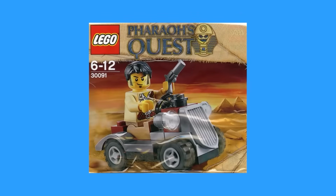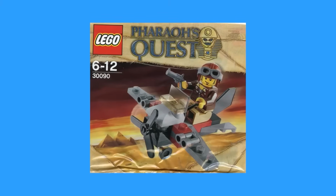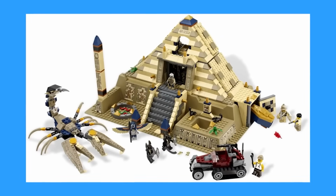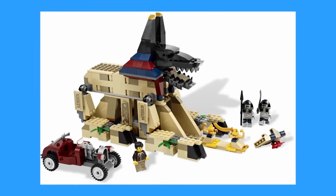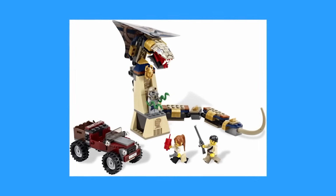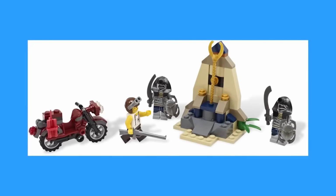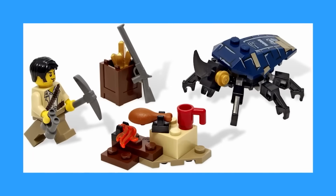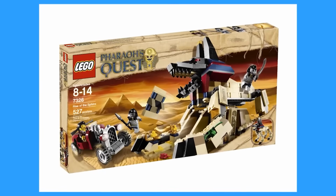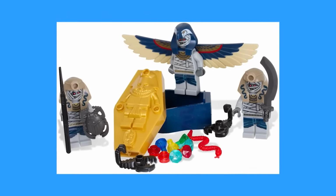The LEGO Pharaohs Quest sets included a funky variety of vehicles for our heroes to navigate on, from souped up hot rods and rugged desert trucks to awesome armored ATVs and a slick biplane with a nifty grab function for those hard to reach treasures. The creativity knew no bounds, and there were so many different options. So what exactly happened to this adventure pack theme, and why did we only get 1 wave of 6 sets, 2 polybags, and a 3 minifigure battle pack before it vanished into the sands of time? Well, unfortunately, I don't know.